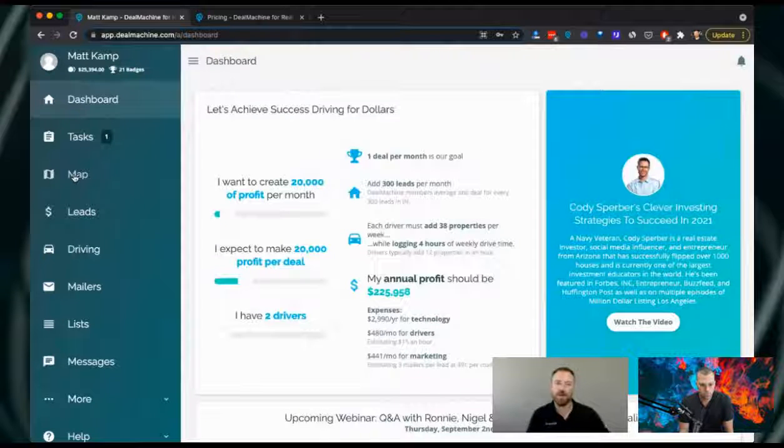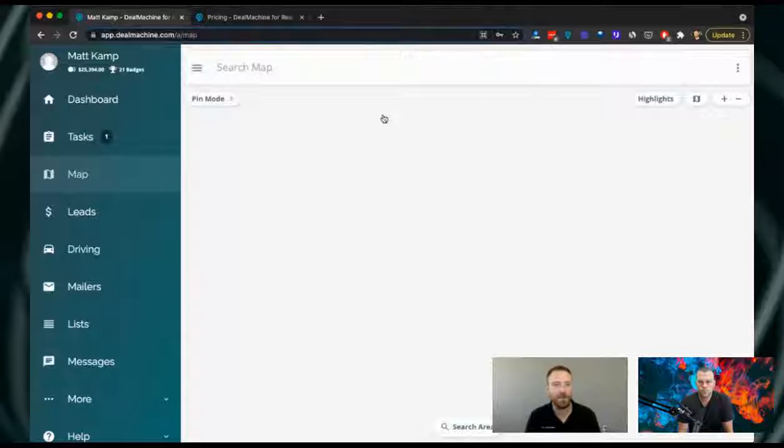The map, that's the view that you're all used to of pinning those properties. Here, I'll click on that for you. Hopefully I have decent Wi-Fi here to be able to pull up an example. But again, Driving for Dollars has been around forever.